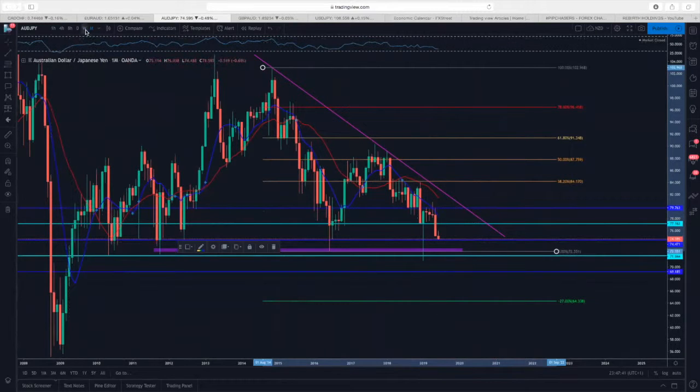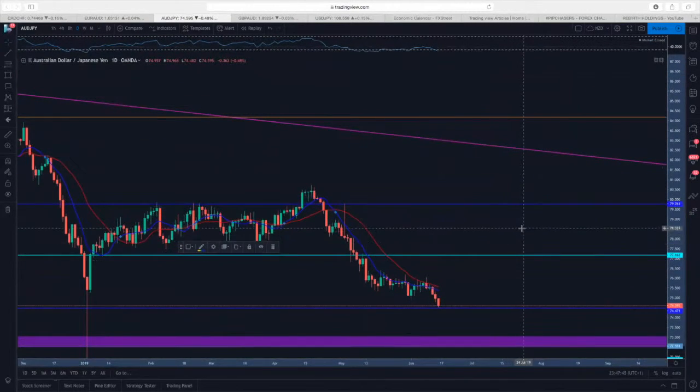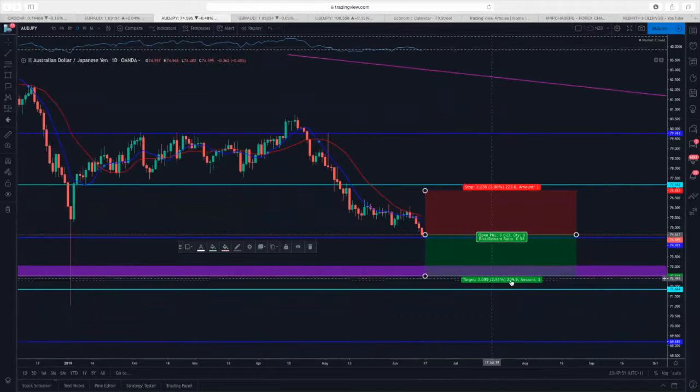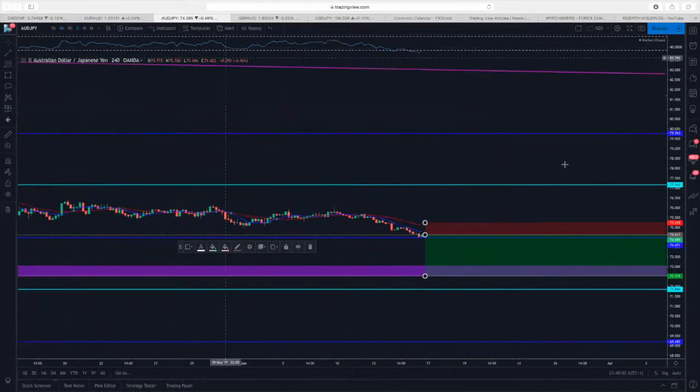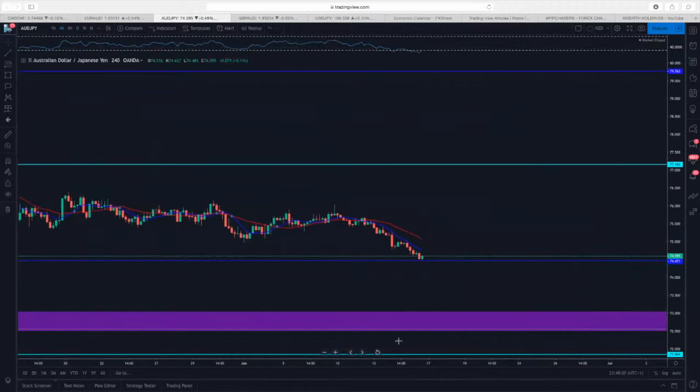Now let's look at projections in regards to targets on this pair. So this would be a lovely long-term swing trade, and let's have a look what we're looking at. So we're looking at a good 200 pips there. You could have a stop loss above the consolidation zone here. It is a very big stop loss, or you can go down to lower time frames to find that perfect execution. But ultimately, for myself, I would be waiting to see what it does off this monthly resistance.